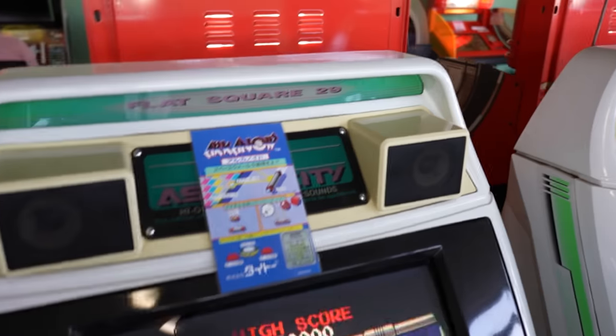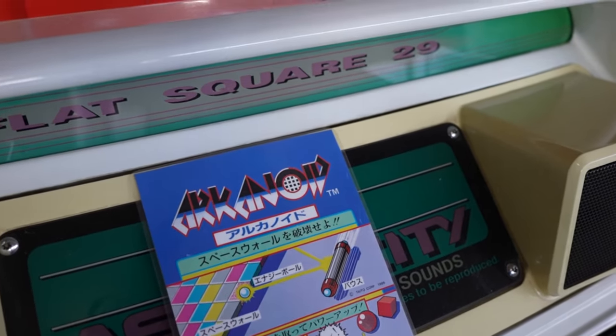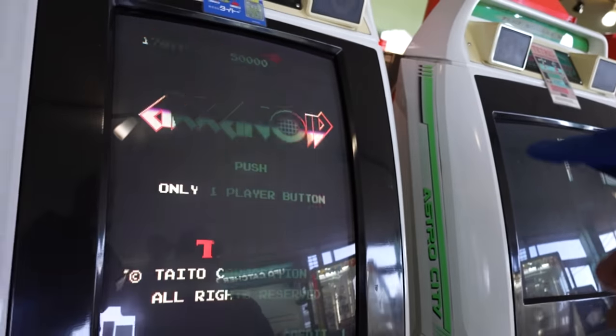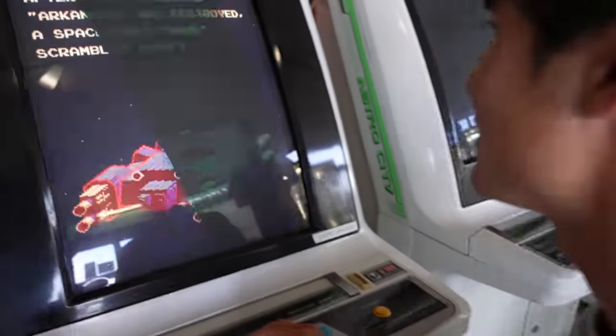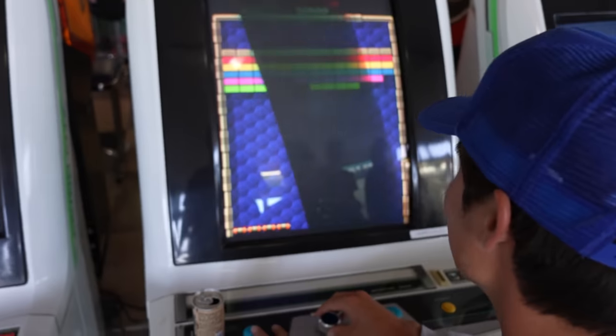What are you gonna play? What's the name of this thing? It's called Arkanoid. Yeah, Arkanoid. I mean, maybe Asteroid City in America. By the Taito Corporation. Oh, it's a badass spaceship. Okay. He's got it. Oh, damn it. Okay. Yeah, he just lost anyway, so he's out.